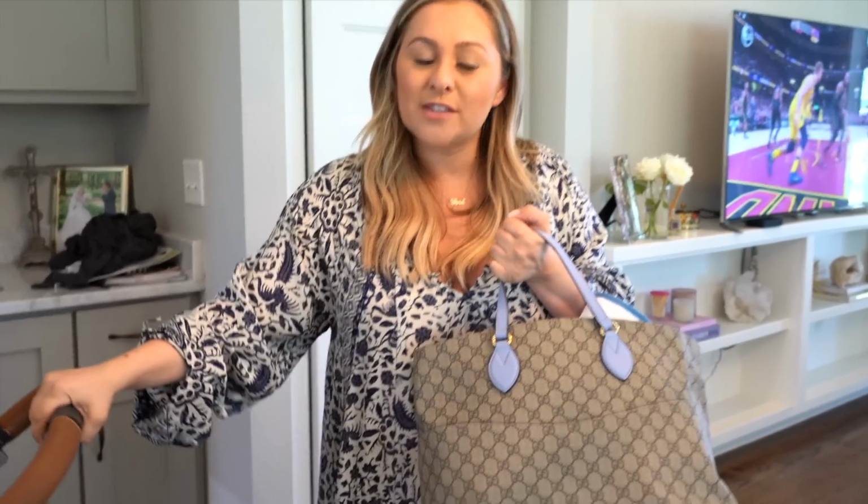I'm not going to tell you a tip to get a designer diaper bag because this was a splurge and it's ridiculous. And even I know that, but whatever. I wanted it and I got it. My tip is whatever kind of diaper bag you get, Lululemon has a great diaper bag, even Target has some great diaper bags. Whatever price point you want to go with, that's one thing.